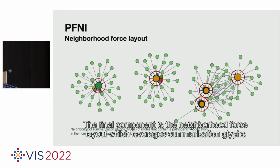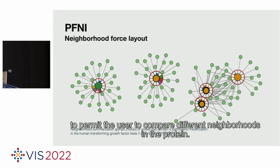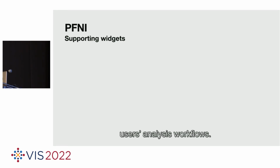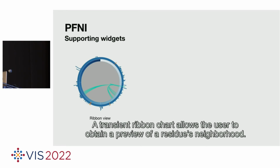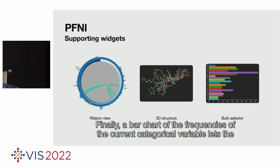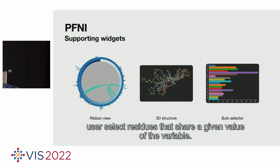The final component is the neighborhood force layout, which leverages summarization glyphs to permit the user to compare different neighborhoods in the protein. In addition to the residue constellation, the Protofold Neighborhood Inspector provides several widgets to support users' analysis workflows. A transient ribbon chart allows the user to obtain a preview of a residue's neighborhood. A 3D structure view permits users to understand where the selected residues are in 3D space. Finally, a bar chart of the frequencies of the current categorical variable lets the user select residues that share a given value of the variable.